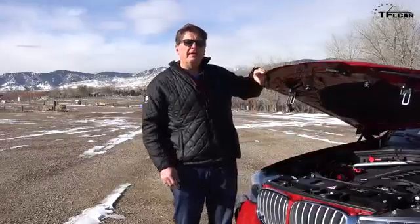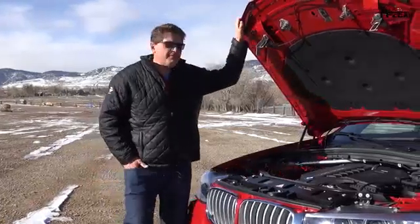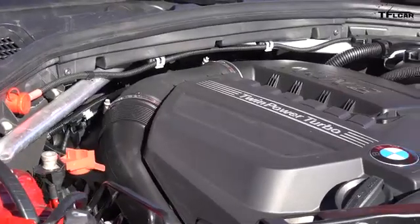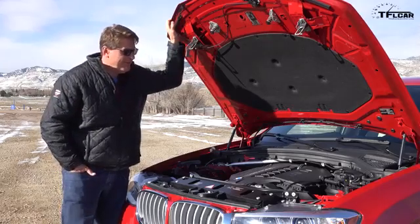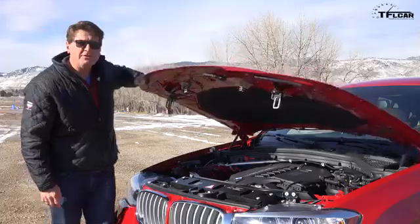My number 3 like, and of course, probably the best thing about any BMW is the engine, especially this twin power 3-liter that puts out 300 horsepower and 300 pound-foot of torque. It's a straight 6, the way God intended engines to be configured, and it powers all 4 wheels through BMW's xDrive. It's really a gem of an engine.